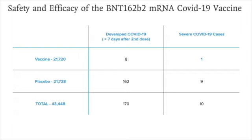And so one of the endpoints they used was looking at COVID-19 infection 7 days or more after the second dose, so 28 days after the first injection. And while they had 8 confirmed cases of COVID-19 in the vaccine group, they had 162 cases of confirmed COVID-19 in the placebo group. Quite a big difference. And as far as the severe cases of COVID-19, just 1 severe case in the vaccinated group with the Pfizer/BioNTech vaccine versus 9 severe cases in the placebo group.